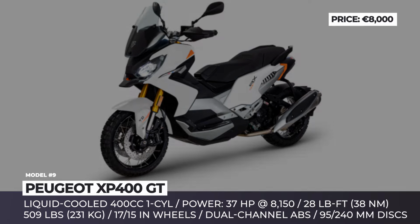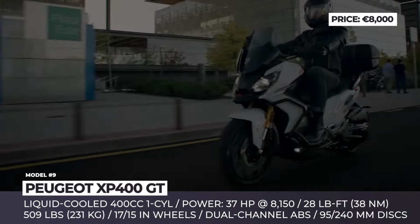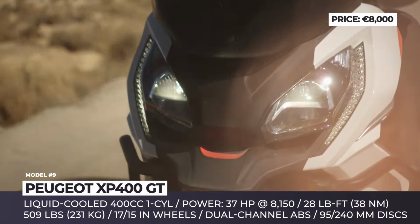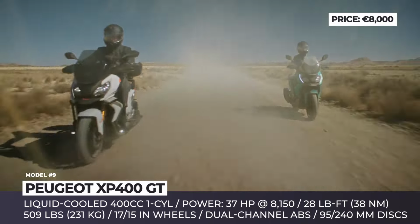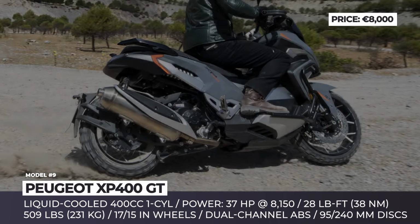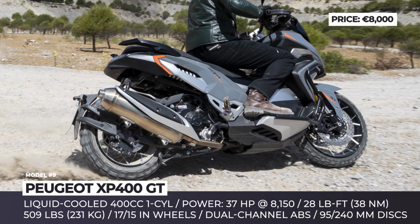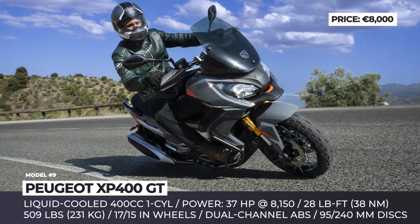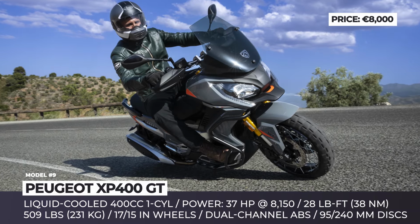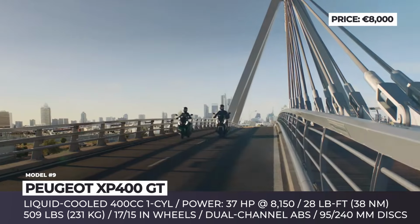Peugeot XP400. Despite being primarily known for their cars, Peugeot is no stranger to producing scooters and other two-wheelers. The latest addition to their model range is the XP400 adventure scooter. The vehicle received class-specific frame geometry and a two-tone exterior design with pronounced fairings, split LED headlights, a front beak, and an adjustable windshield. This 509-pound model is propelled by a single-cylinder, liquid-cooled engine with a 400cc displacement.